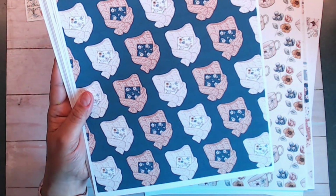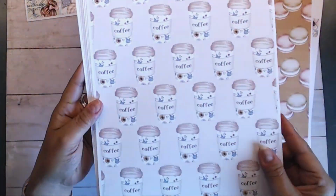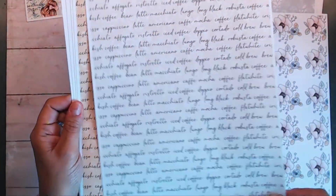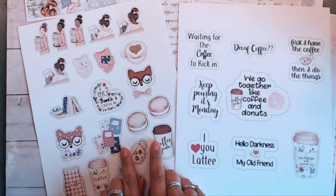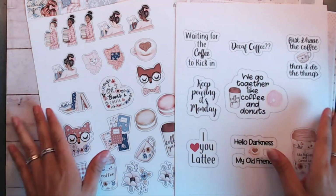You can do like maybe a book journaling book. You can make a mini album. You can do cards with this paper collection, and I just love all of the script writing and everything that she put in it. So I hope that you guys check it out. I will have her link to the store down below.